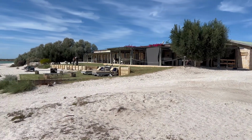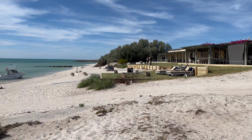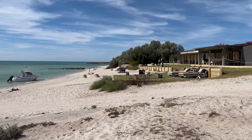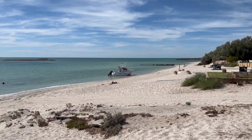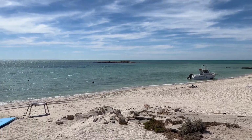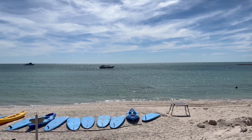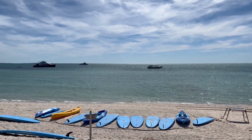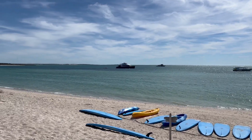We're at the Dirk Hartog Island Resort. There's a sheep and a horse in front of the resort. And there's a research boat, and paddleboarding stuff and tour boats, and a rich people boat.